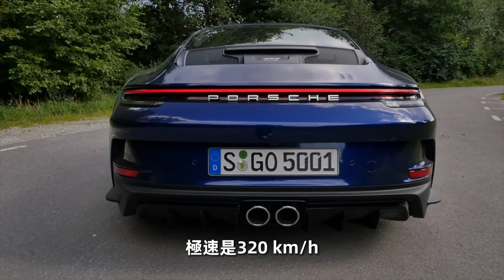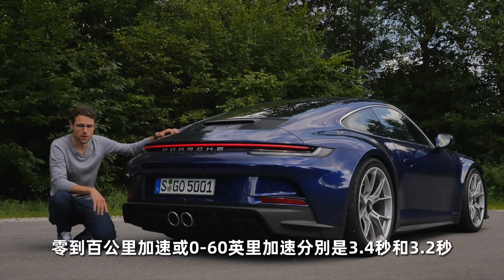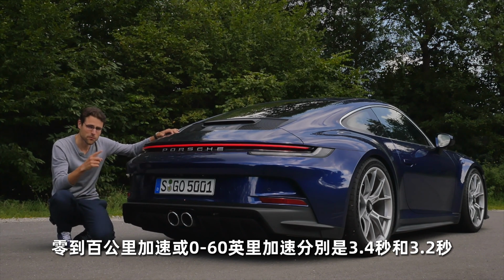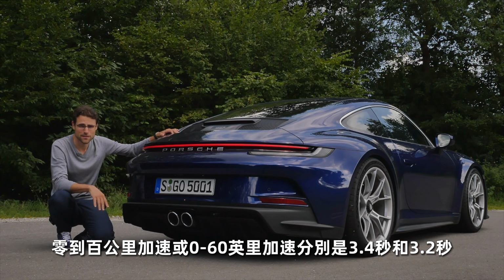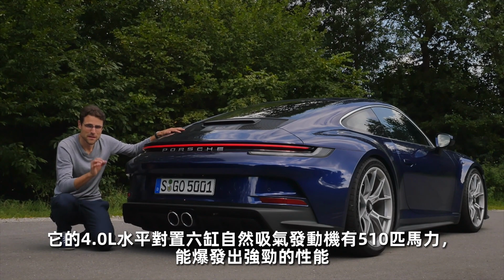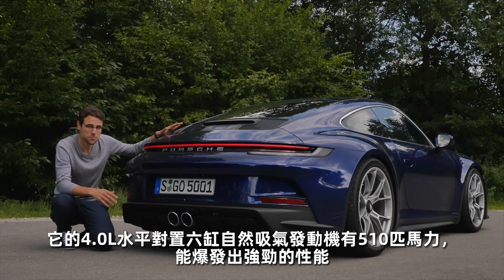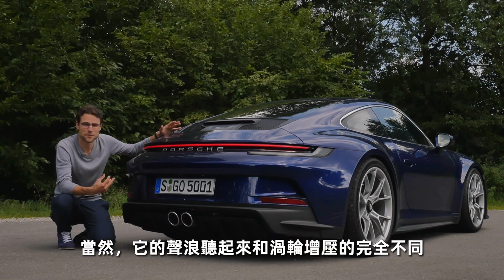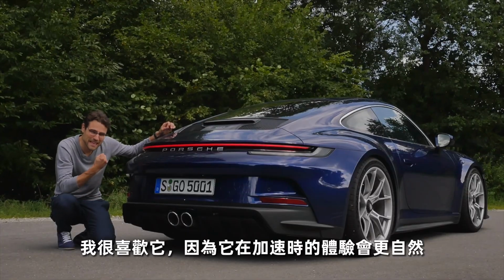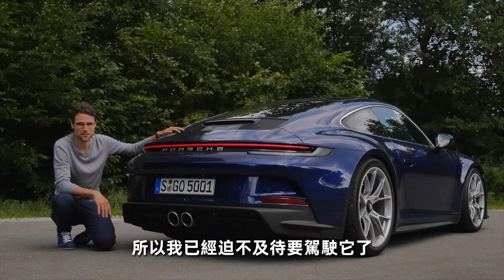And top speed, 320 kilometers an hour or 200 miles an hour, and to 100 kilometers an hour or 60 miles an hour, 3.4 and 3.2 seconds, so 3.4 to the kilometer figure and 3.2 to the miles figure. Massive performance from this 4-liter flat engine, 6-cylinder, 510 horsepower, naturally aspirated. Of course, it has a different sound, way different sound than the normal turbocharged ones. I love that. It has a more natural experience while accelerating. So really looking so much forward to drive this one here now.